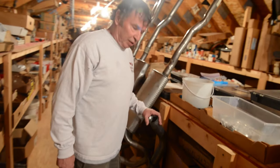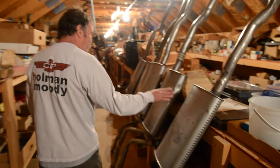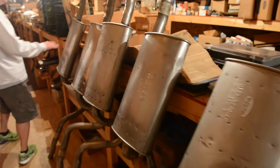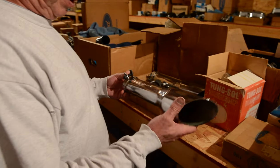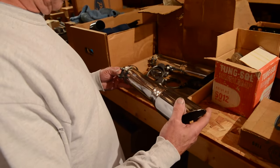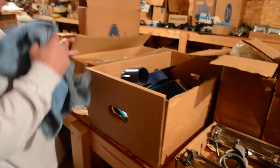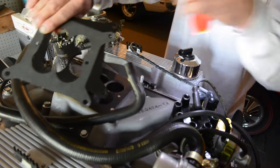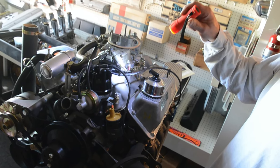People bought them. H-pipe. I had seven of these to choose from. That was the prettiest one. All five of these muffler assemblies are for a 71 Boss 302. New old stock left and right pair of the exhaust tips, chrome tips. So I have the entire exhaust system, including new old stock clamps. Here's the box that the brand new 71 intake manifold came in. It's sitting on my display motor over there in the showroom.